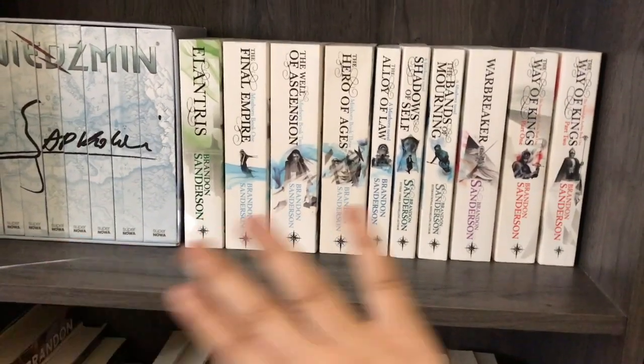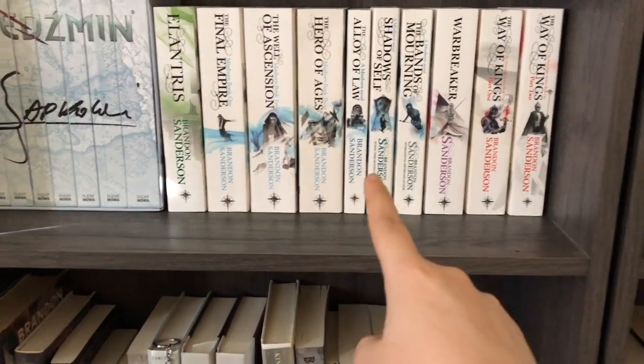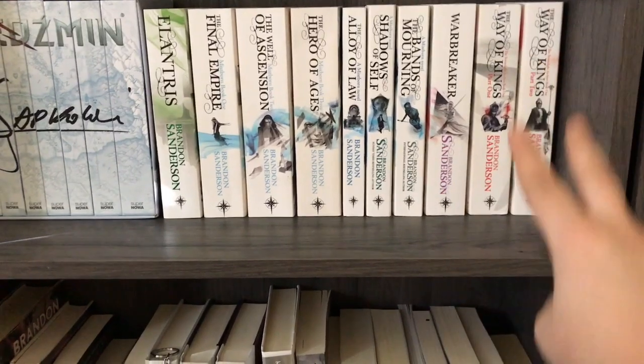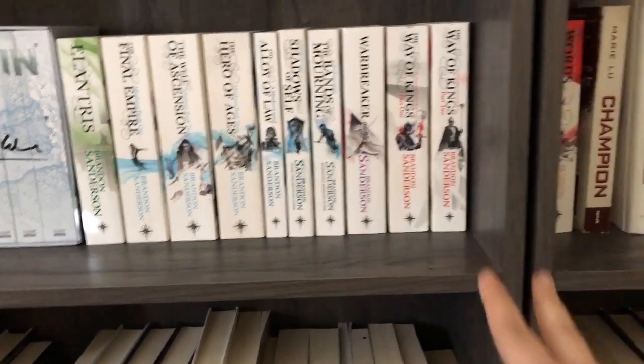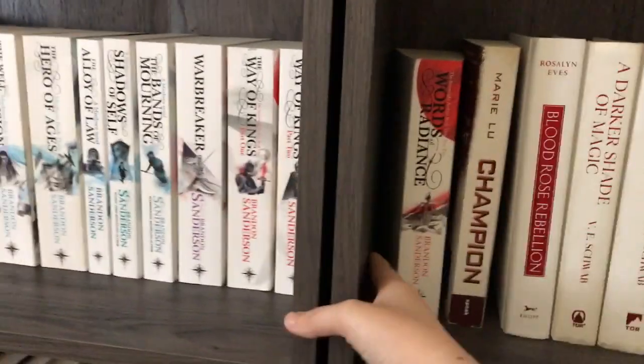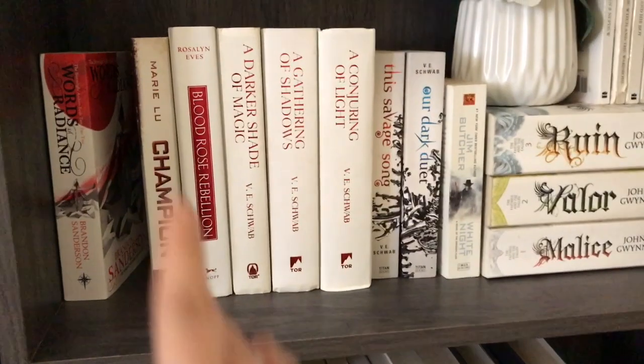Here's my beautiful UK Brandon Sandersons. I have read Mistborn, the first era. I'm going to be reading second era here the next couple months. I've read Way of Kings, and then over here as we slide in, I'm currently working on Words of Radiance. I have part 1 out right now, so that's why there's a gap, but working my way through those. And I've read a lot of the books here.